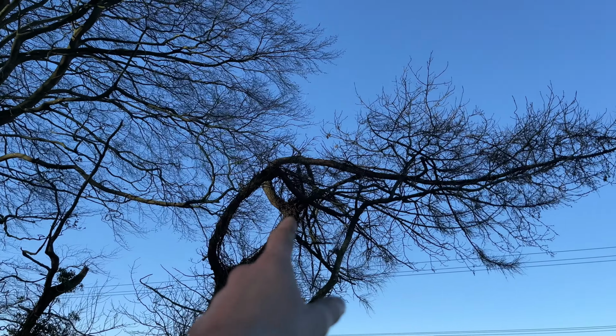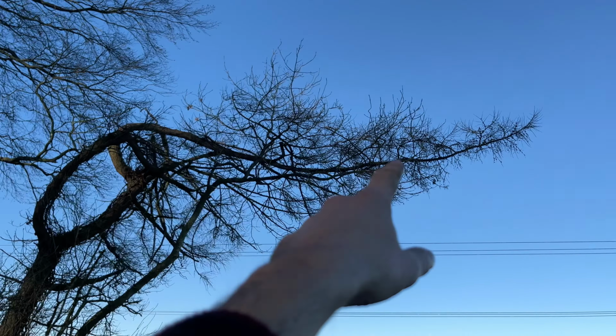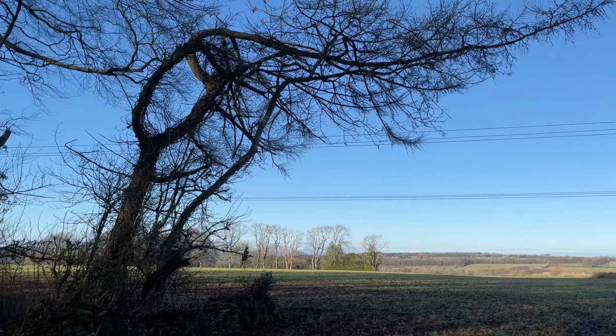Look at how that branch kind of curls around that way and then goes out this way. It's a really unusual tree.